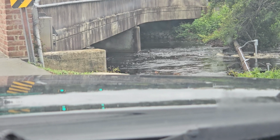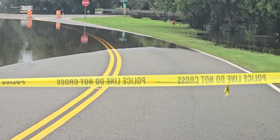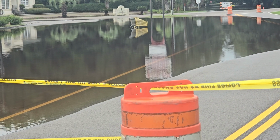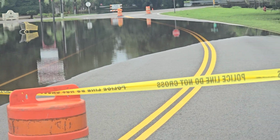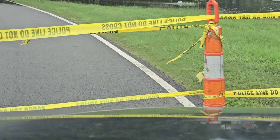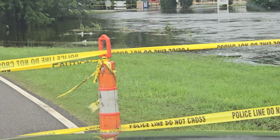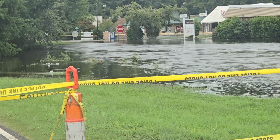Pretty impressive amounts of water. Police line, do not cross. As you can see, this is the parking lot of that supermarket I was telling you about. It's underwater. Last night, as the storm was still raging, that area right over there was just behind this line here. The same thing over here. All that grass was covered up. Because the water has receded, it's not as deep as it was before.